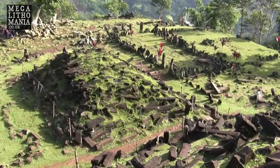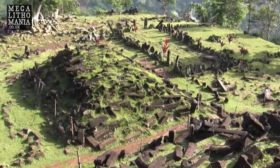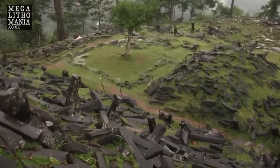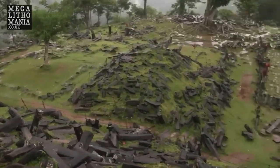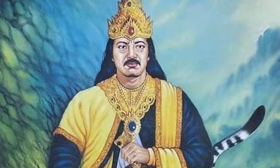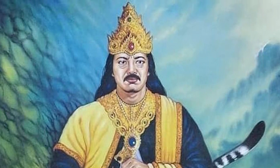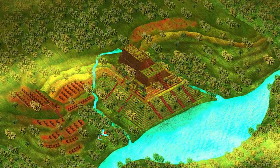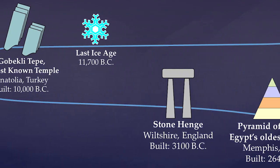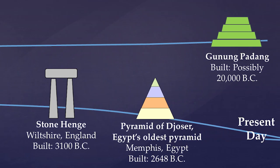At 800 meters above sea level, it is bordered by retaining stone walls and long steel terraces. Its design and size share a unique resemblance to Gympie Mound in northern Queensland. According to legend, a mighty ruler, King Siliwangi, claimed he built a palace on top of Gunung Padang in a single night. Apart from his ego talking, there is very little evidence to back his claim.